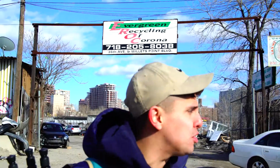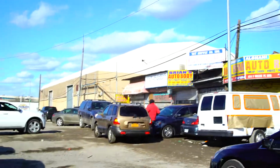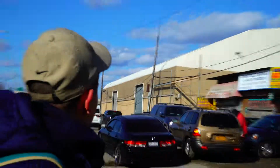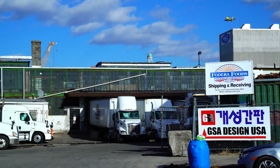It's a very heavily industrial workplace. It's not really a retail kind of environment where people can just walk about. There are certainly many dangers, and that's why we weren't allowed to shoot in there. That other giant warehouse you'll see is also Federa Foods. Federa Foods is another large supplier of foods and condiments. But definitely two of the biggest employers and economic driving forces here in Willets Point.